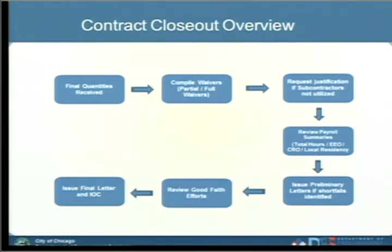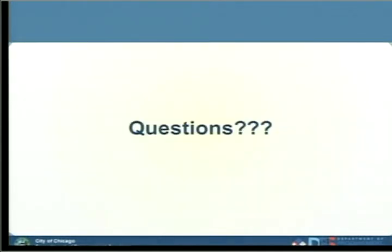So it is a very detailed process. It doesn't happen overnight, but we are, you know, utilizing the systems that we have, reaching out and having, you know, those conversations as far as, these are our findings. If you want to dispute it, giving them an opportunity, and then coming back and issuing that final. So with that said, we'll open it up for questions.